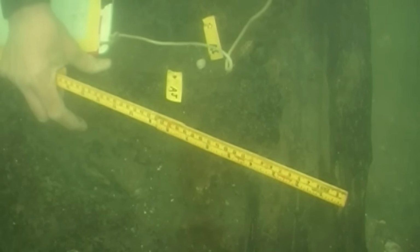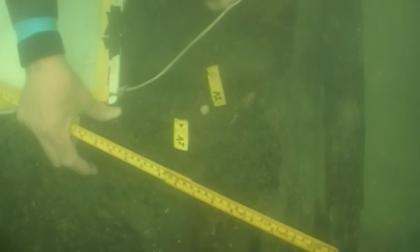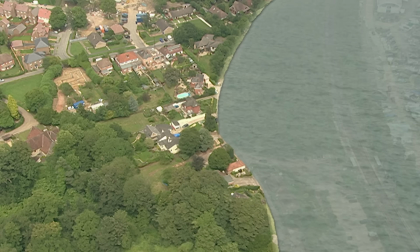Topside, diver 1. Topside. Can you tell John the plank is 2.43 metres long? This is a new discovery. Everyone thought the ship had been built using boards no longer than 2 metres. 2.43, roger that.